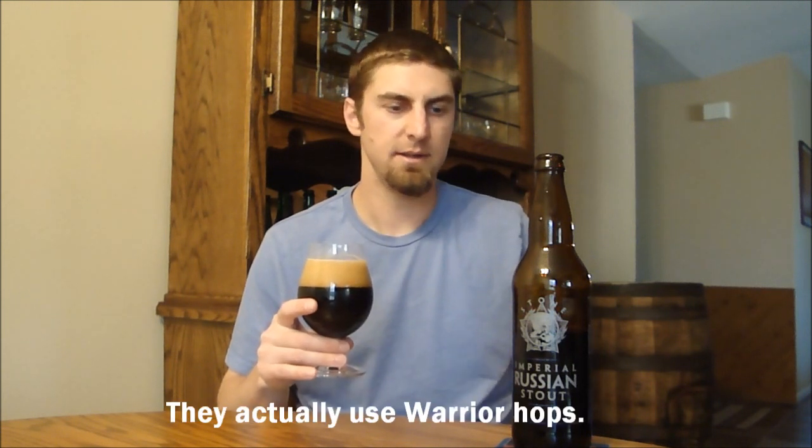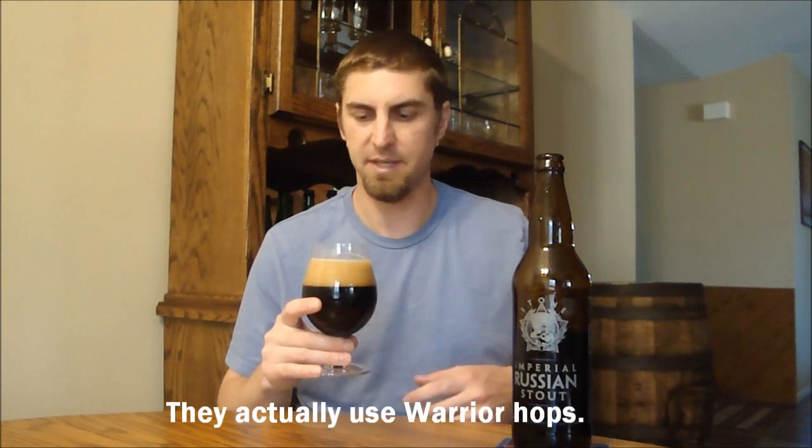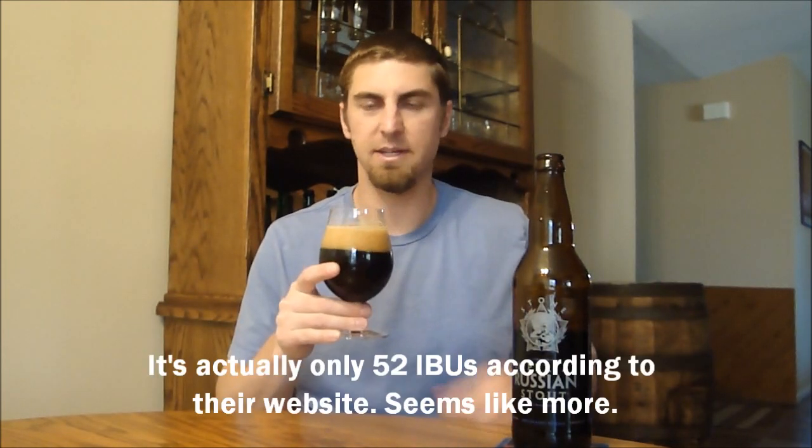Let's get the nose on it. First thing you get is a little bit of hops. This is a very hoppy beer. I don't know if they mentioned how many IBUs it is, but I do know they use Magnum for bittering, at least they did for last year's version. I haven't looked up the specs on the website to see if they've updated them, but Magnum bittering hops, real clean bittering hop, maybe a slight bit of earthy kind of grassiness, but this thing's got to be over 100 IBUs, I'd imagine, at 10.5%.